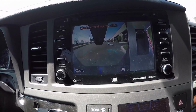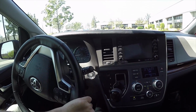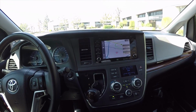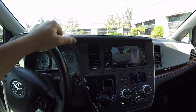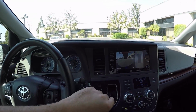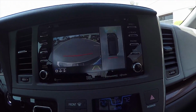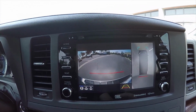So I'm parking. Why don't we park in a parking space? So I can put myself in a parking space, backing it in. I'm going to back in on the left over here. I'm going for those parking spaces. So let's give you a demonstration. See the parking spaces right there?